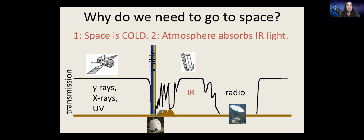The other big reason to go to space is that the atmosphere absorbs a lot of infrared light. So the cartoon that I have here is transmission. In other words, how much of the light gets down to the ground, represented by the brown line there, as a function of wavelength. So if you are a gamma ray astronomer, an X-ray astronomer, or an ultraviolet astronomer, you have to go to space. You don't have a choice because that light does not make it down to the ground.